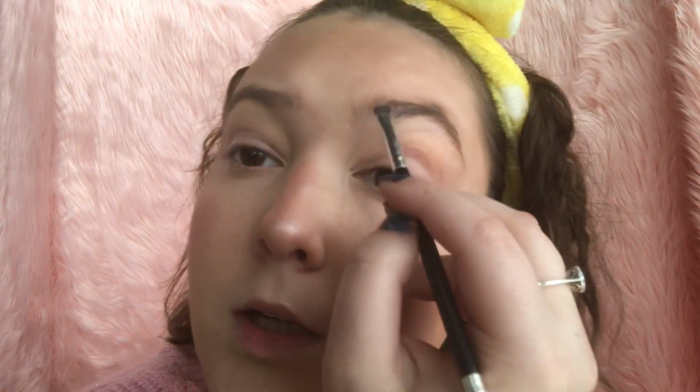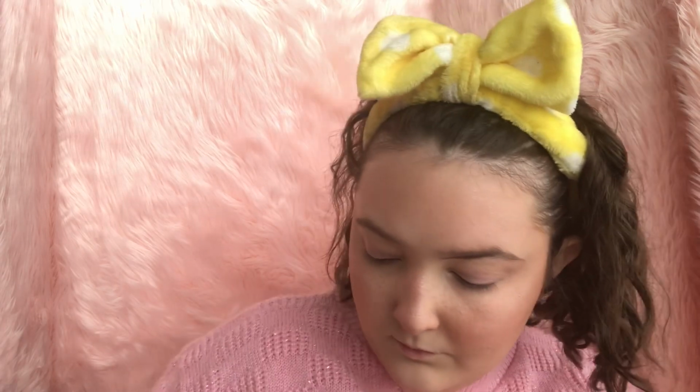Oh, you just like bumped the camera. So I always start right here and just draw like a nice line, just like that. Then I drag it backwards, like that. And you have like a really nice sharp line. Then take it and go down like that. Like I'm just following like kind of like the natural curves of my eyebrows. So just like that. So now my eyebrows are like underlined.